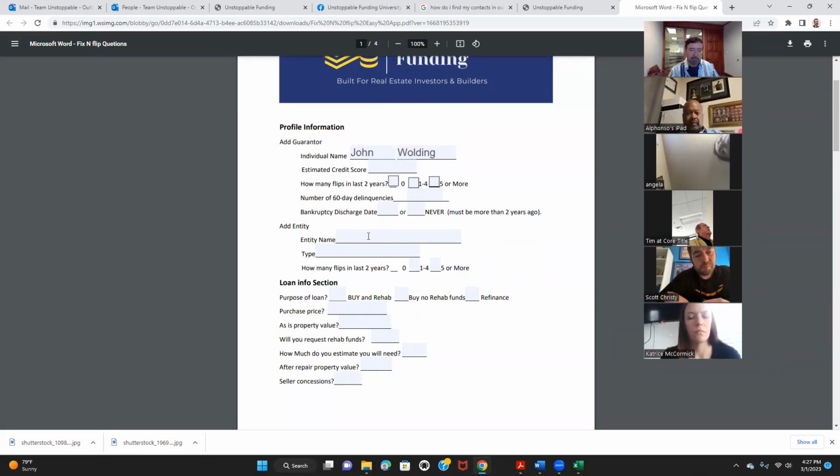The reason for an entity is because the loans we do are not available to consumers. They are only available to businesses. Okay. We are prohibited to individuals by law. Okay.